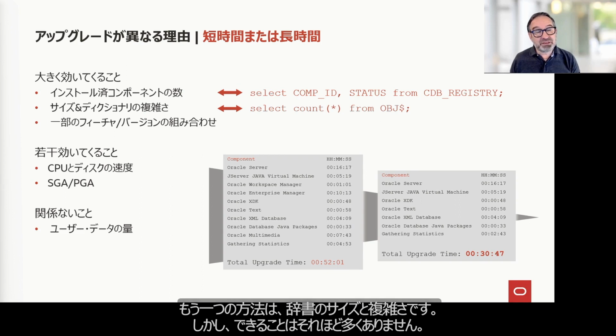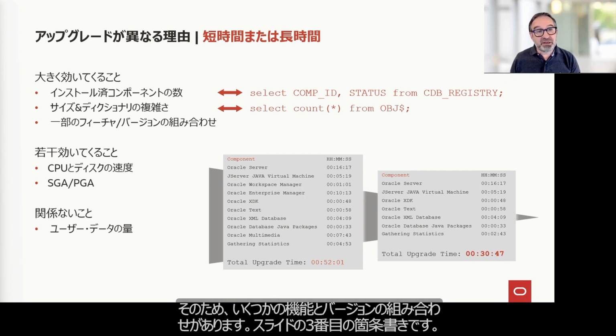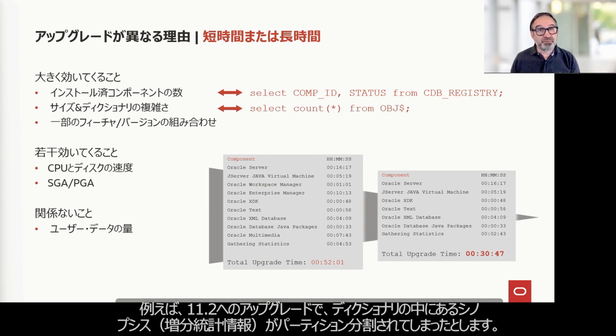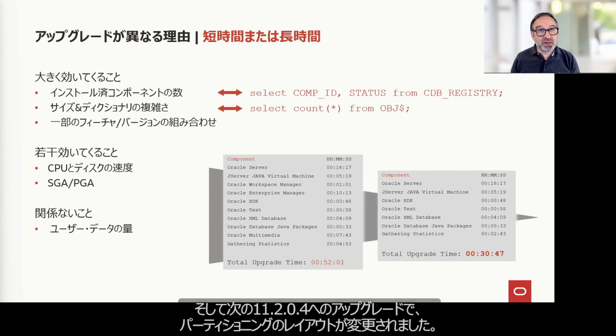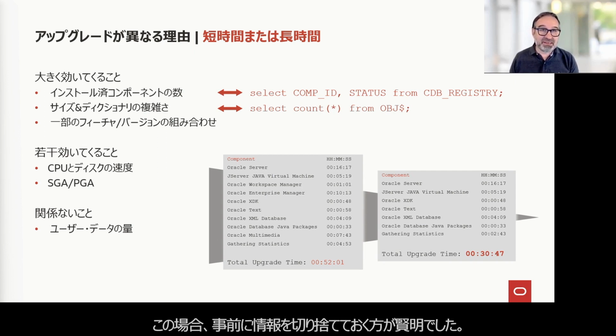Another option is the size and the complexity of the dictionary, but there is not much you can do. You can't remove like 20,000 stored procedures. You can sometimes reduce a bit of amount. There are cases, and this is why we have some feature version combinations here as third bullet point on the slide. Let's say in 11.2, we had a case where the synopsis, the incremental statistics information in a dictionary, got first of all partitioned with one upgrade, and in the next upgrade to 11.2.0.4, the partitioning layout got changed. So if you had like 500 gigabytes of incremental stats in your dictionary, that took quite a while. And in this case, it was more wise to just truncate that information beforehand.